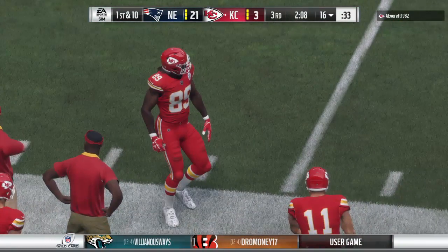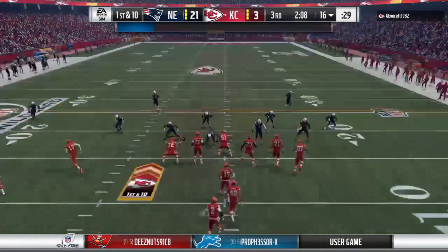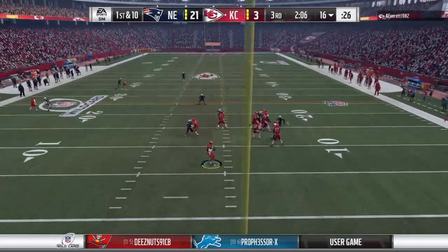So that didn't bother you too much last time? No, because it's exactly what you're supposed to do. You can't have good field position and not try to take advantage of it. Sometimes the defense makes a good play, too. Looking to throw is Mahomes.